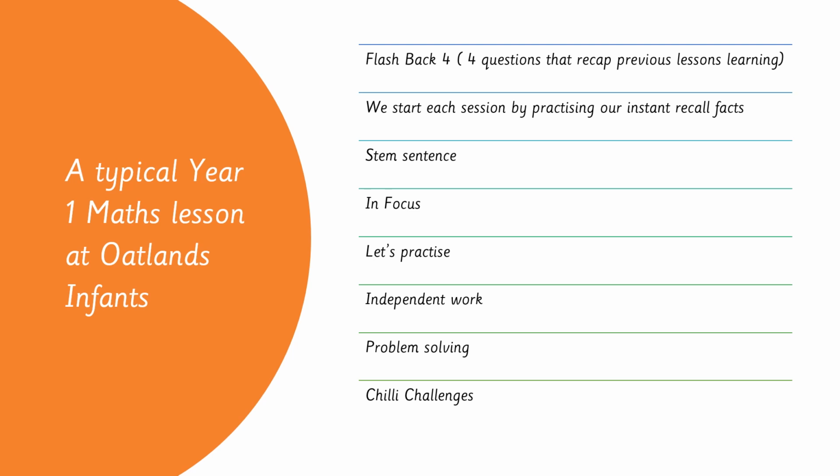We then start each session by getting our brains ready to learn by practicing some of our instant recall facts. So there's some of the ways that we learn about numbers. At the moment, our learning is focused on place value. So lots of our instant recall facts are focused on either our previous lessons work or information about numbers. So for example, things like we're going to start with a number 5. Can you tell me one more than 5? Can you tell me one less than 5?